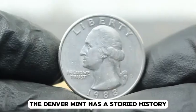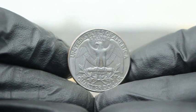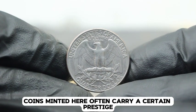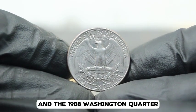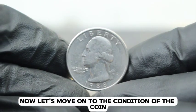The Denver Mint has a storied history, producing some of the finest coins in American history. Coins minted here often carry a certain prestige, and the 1988 Washington Quarter with the D mint mark is no exception. Now, let's move on to the condition of the coin.